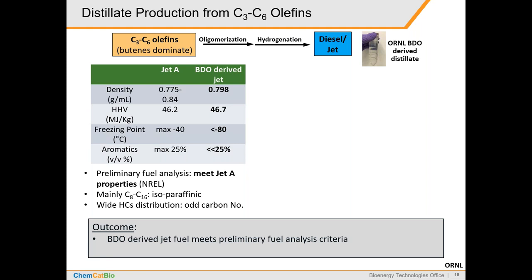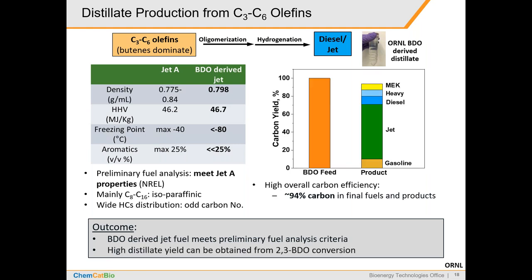This fraction also has a wide hydrocarbon distribution from C8 to C16, including a significant amount of odd carbon numbers because we are feeding in a mixed olefin. Also, from the whole process perspective, we're able to recover a significant amount of carbon into the final fuels and co-product, with the jet range hydrocarbon being the dominating fraction. Of course, this is just showing one example. We have experiments able to tune the hydrocarbon distributions and also the amount of hydrocarbon in the final product, as I mentioned earlier.